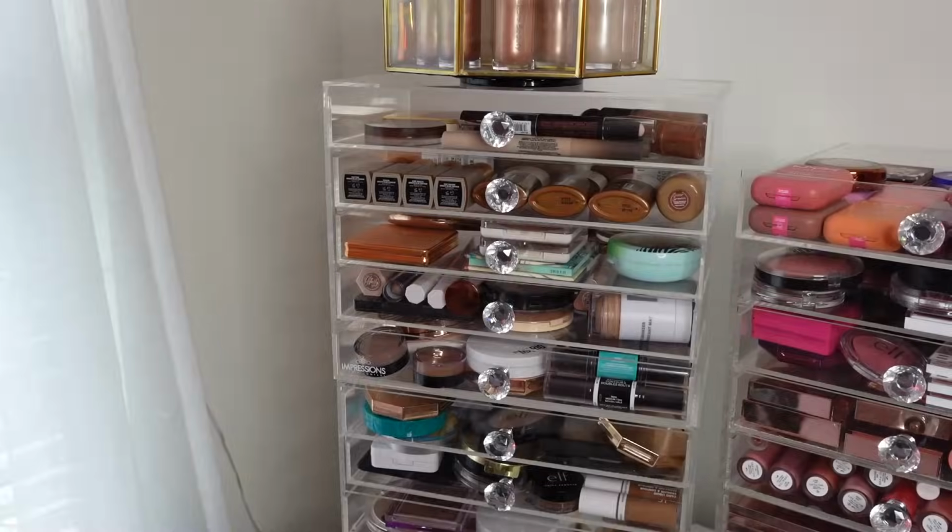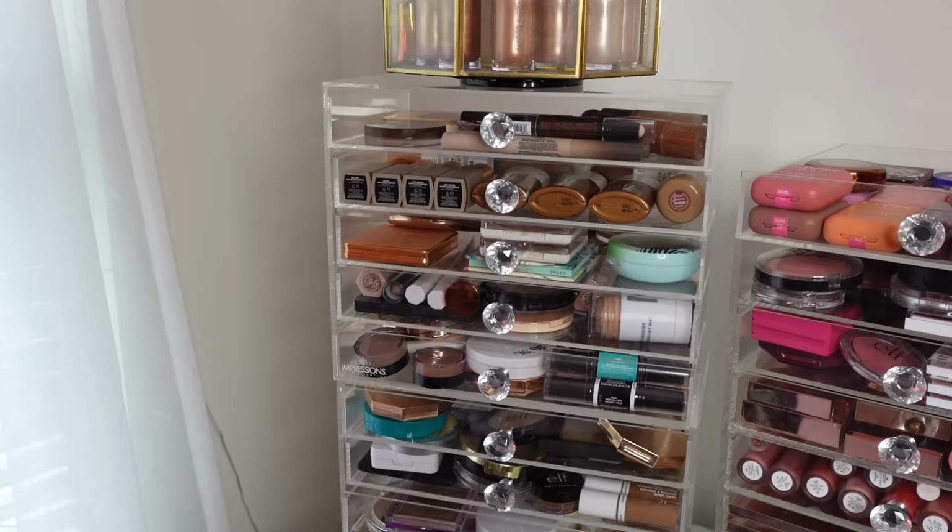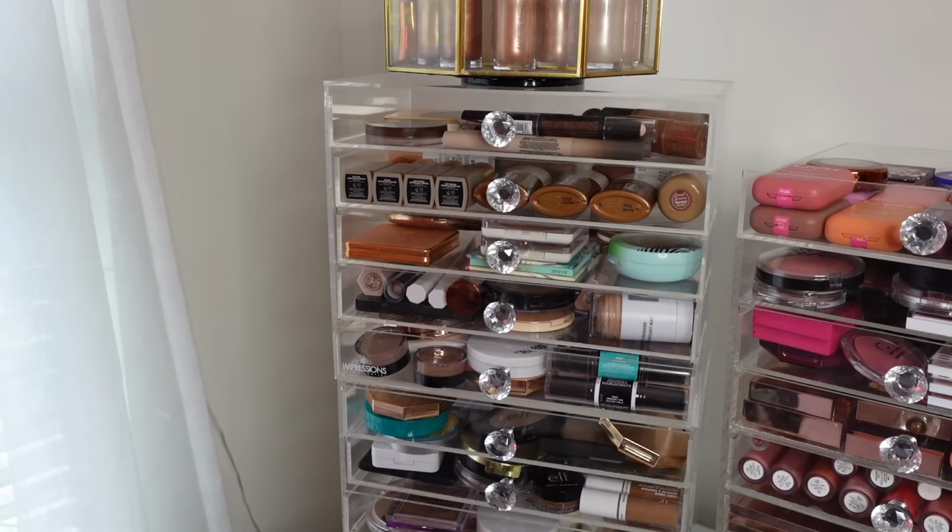So this is what we're going to start off with. I'm going to, of course, go right in order from the top to bottom, and we're going to go through each of the bronzers. This organizer is from Impressions Vanity, by the way. I will have it linked down below.